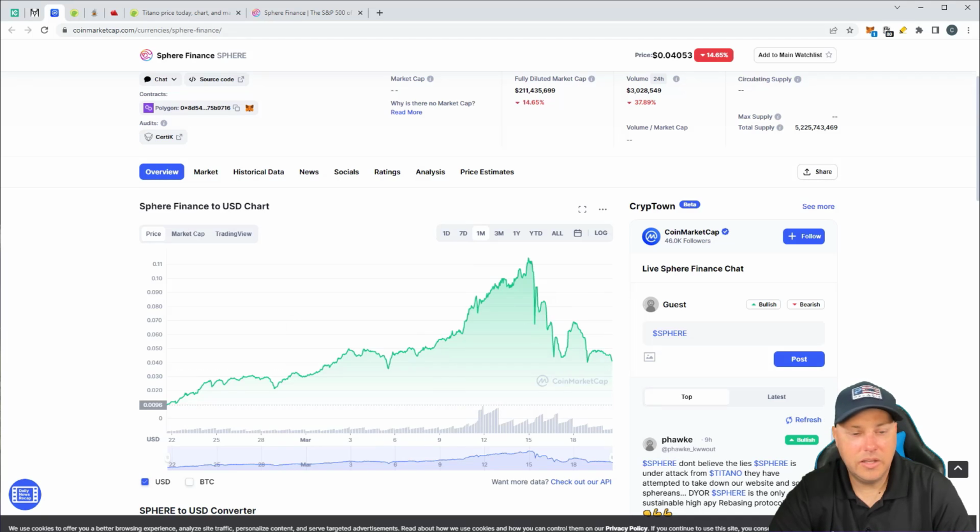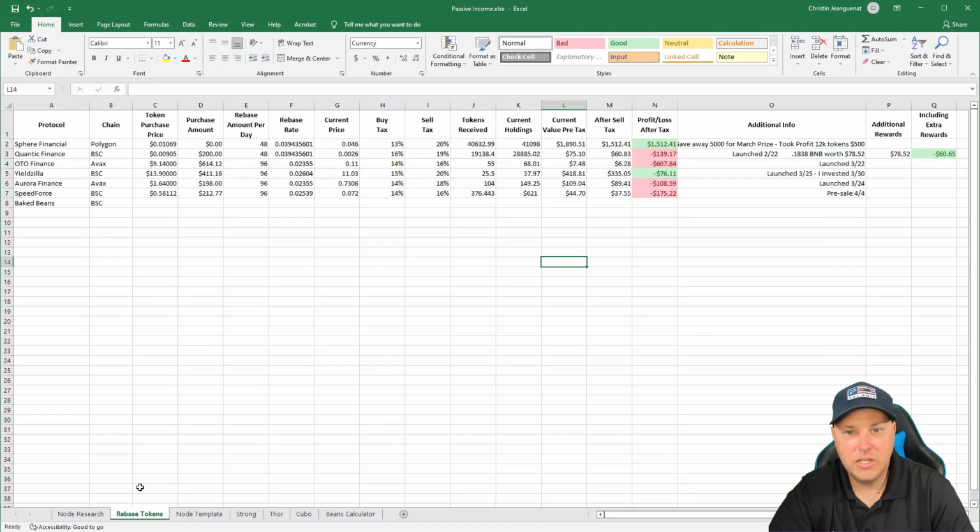And that's fine. I can go into my calculator spreadsheet, and this is available in the spreadsheet links below if you need it. I have a rebase tokens calculator on here showing how much I bought, how much I invested, or how much I'm making after taxes and all that kind of good stuff. As you can see, Sphere was the first one that I got into. I set the purchase amount to zero because I have pulled my initial investment out. So I'm happy. Where I'm at right now is pure profit. So that $1,800 we saw was pure profit.